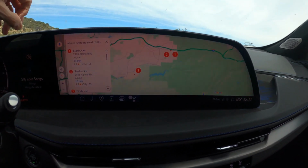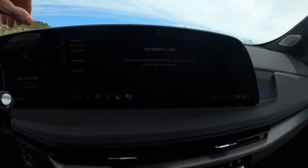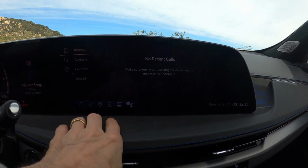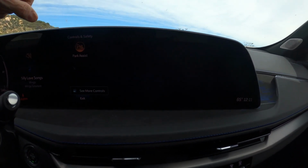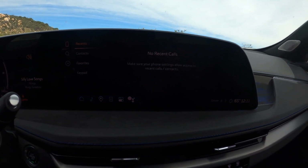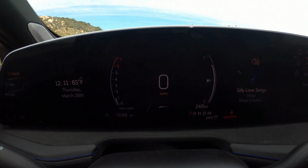Really nice looking maps. Check the charge on your battery, on your phone, your recent contacts, etc. And then that's your park assist as well, which I don't really need. It's kind of a small car. So ahead of the driver, you've got 3 choices.